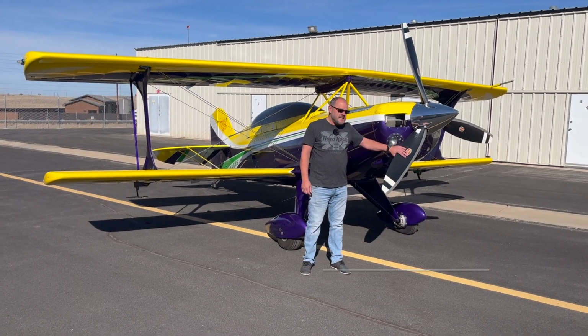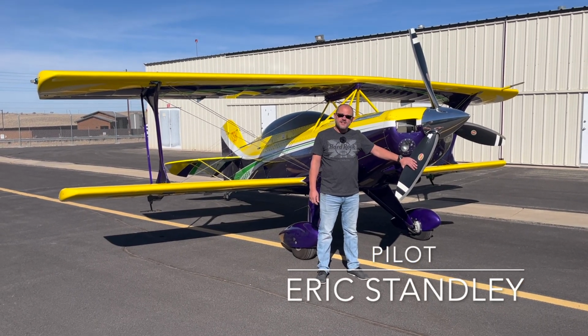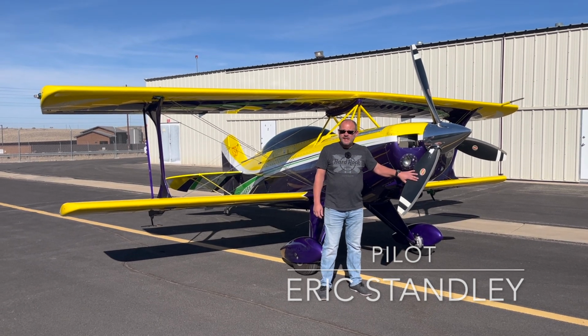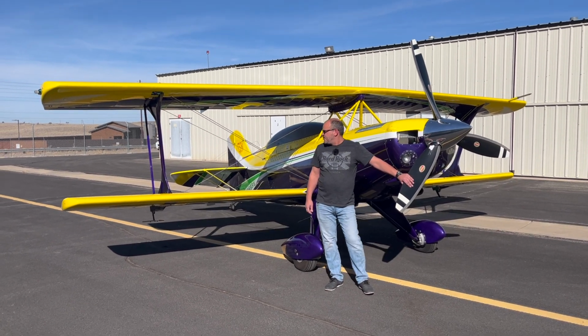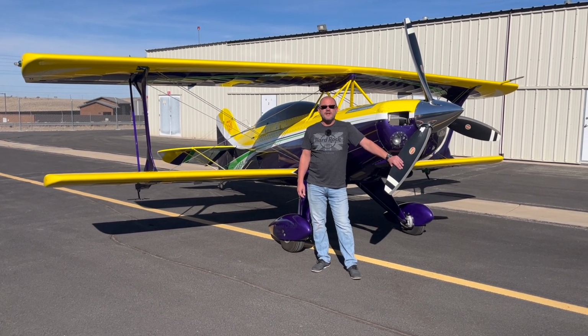This is a Steen Super Skybolt. The super meaning that it has over 300 horse. This is a 370 horse engine. The aircraft was built by two very expert biplane builders by the name of John Watt and Bill Hill.